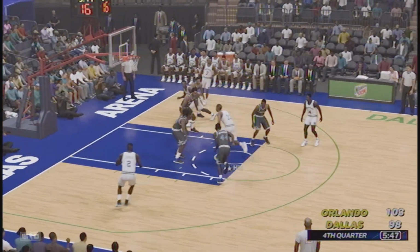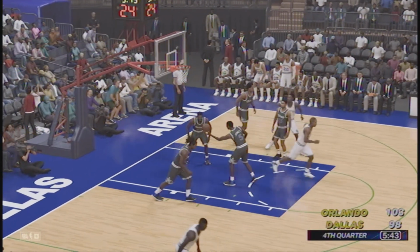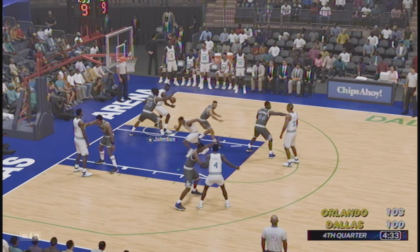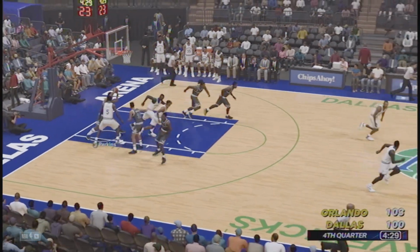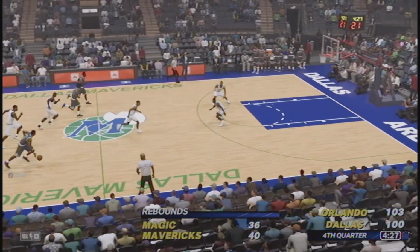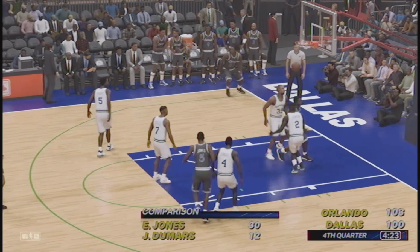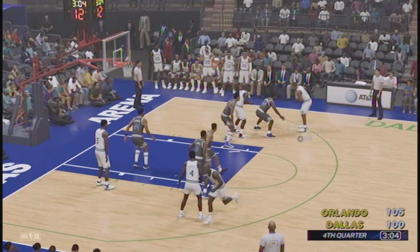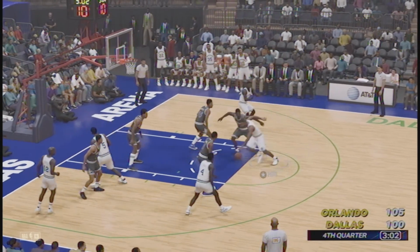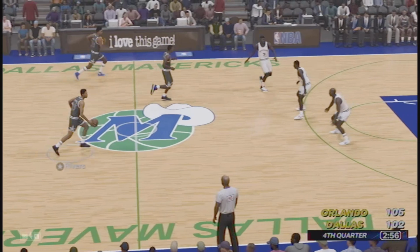Yes, we got Larry Johnson on the Mavericks now, by the way. Here he is with the jumper. He sinks it. Big trade between the Mavericks and the Magic that saw Larry Johnson go to the Mavs. And the Magic got a bunch of picks and some young players like Brian Grant. Jamal Mashburn right there makes that shot for the Magic. So yeah, I'm hoping this trade turns out to be fruitful for both teams.